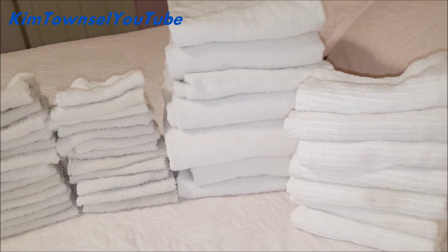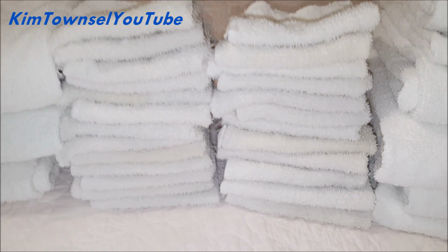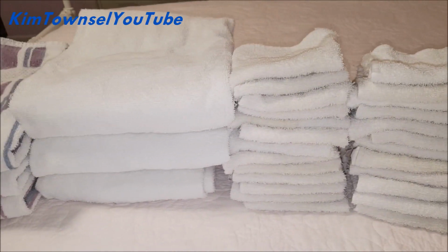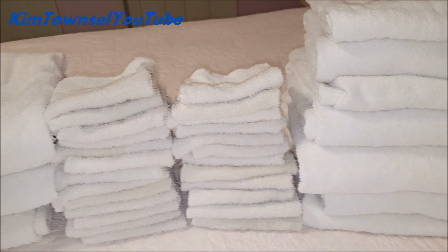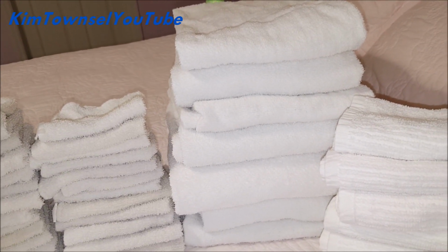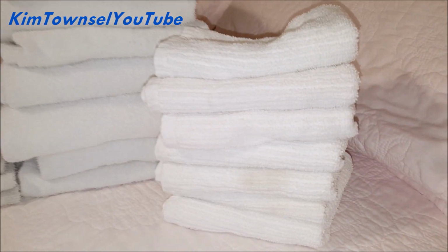Here are my towels before I used the product on them. You can see especially the bath cloths are very stained. I use white bath cloths because I just like white. I like the really thin ones because I like to soak them up, and the towels are thin because I basically just pat myself dry, so I don't need a lot of terry cloth rub on there.